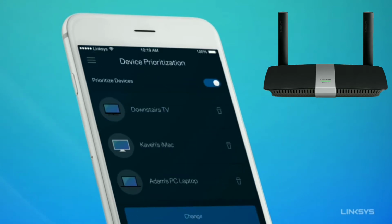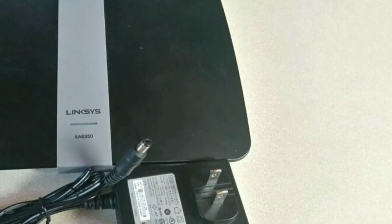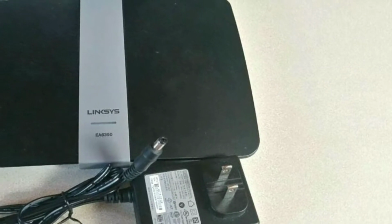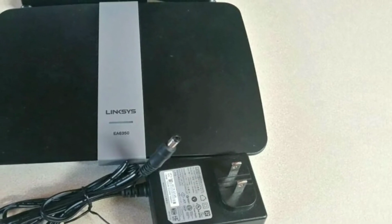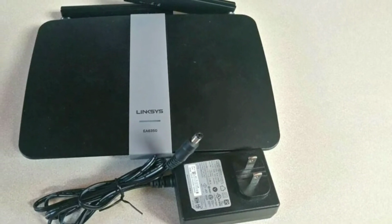Convenient features. Linksys EA6350 has USB 3.0 and Gigabit Ethernet ports. If you want to transfer files using a flash drive or you want to print using an Ethernet cable, the router provides a speedy way of accomplishing tasks.